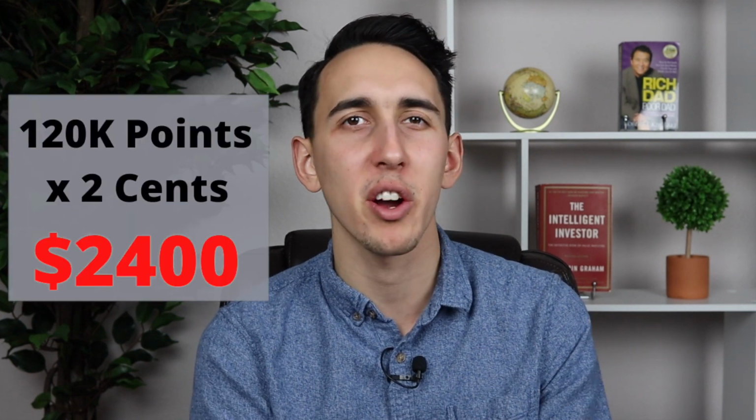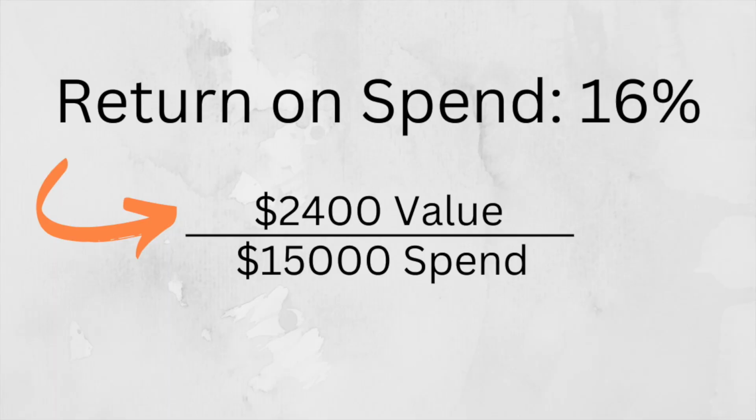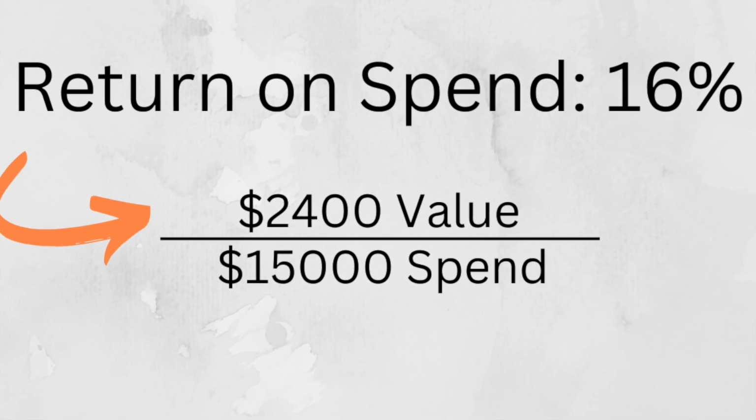But if you took those points even further and transferred them out to American Express's travel partners, then you could get a value of $2,400 from this welcome bonus, which would be enough value to cancel out the annual fee on this card for at least the first 3 years of having the card. Additionally, if you take into account the potential $2,400 in value and the $15,000 spend requirement, this would represent a return on spend of 16%.